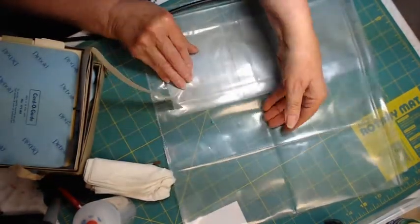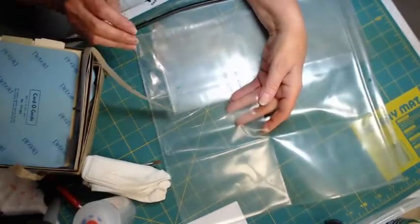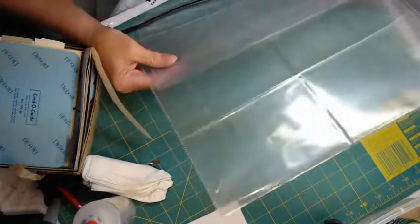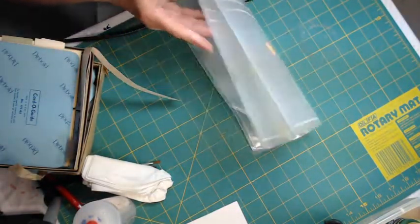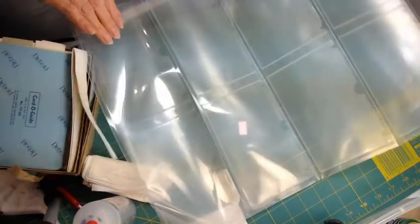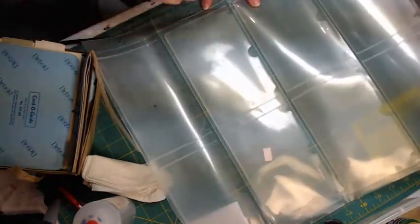photo protectors, and this is the typical one where you slide them in from the side. I got these, 20 sheets of these for $1. And then I found a most unusual one. These sheets are huge. There's 2 of them I have here. And I don't know what they were for, but the album must have been huge.